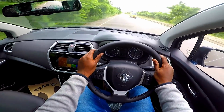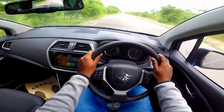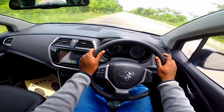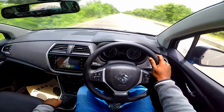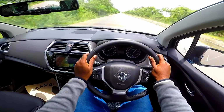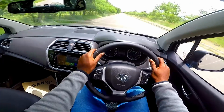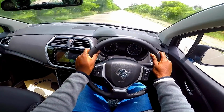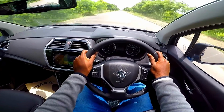Feels very rock solid. The car has always enjoyed a cult following of its own because it's something unique. It's a crossover, but it does have that rugged feel. A friend of mine is a die-hard fan of this car, so this review goes out to him. Floor the pedal and doing 150 plus, and it feels rock solid.